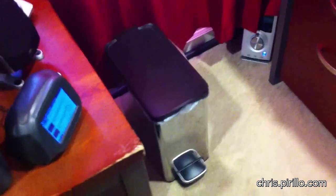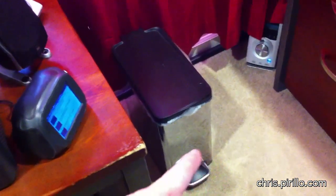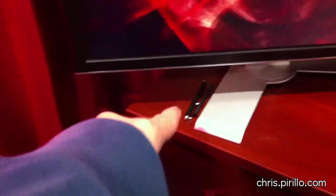I did a review on pretty much everything that I have in my home office, including the speaker setup, THX certified sound. I've got, I think it's, a Simply Human trash can. I'm not going to open it up because I'm almost afraid of what's in there. I've got a couple of iPod or iPad, I guess you would call them styluses, styli. Something like that. I can touch the screen without using my finger.